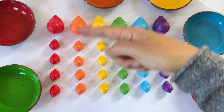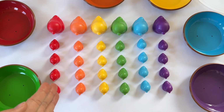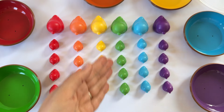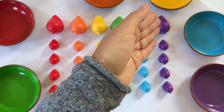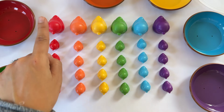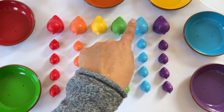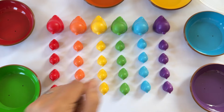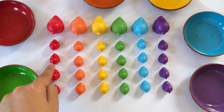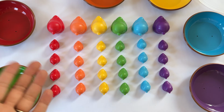Now all the birds are in a row. Let's say the colors again. Red, orange, yellow, green, blue, purple. All of the rows have one mama bird. One, one, one, one, one, one. And all of the rows have one, two, three, four baby birds.